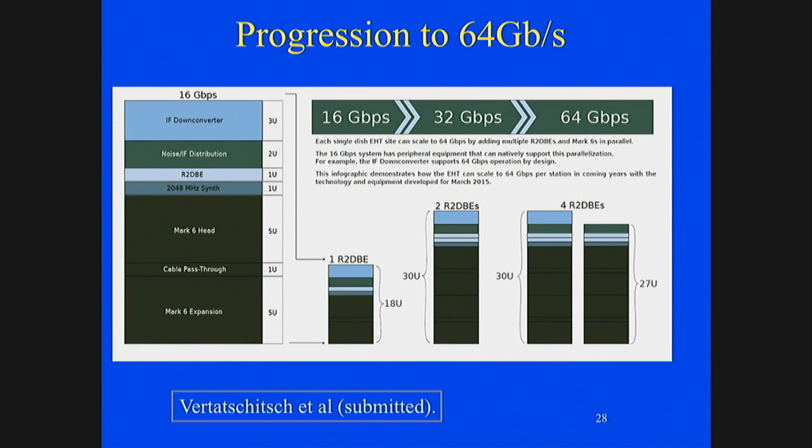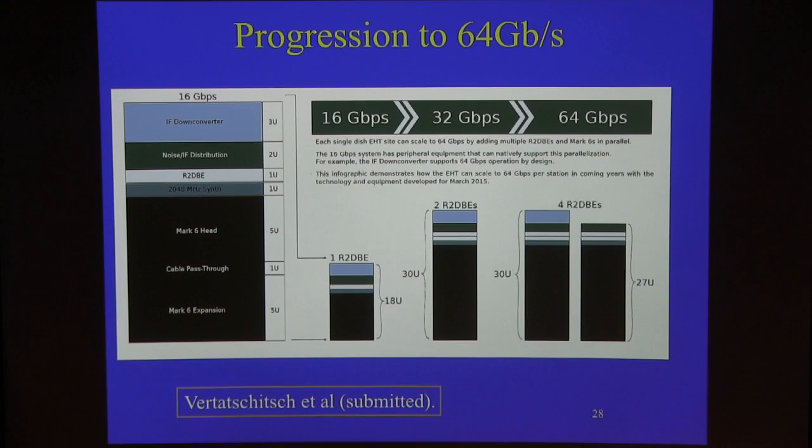The progression to 64 gigabits per second, this is kind of what it looks like in the field. We have a half rack, which takes us to 16 gigabits per second, a full rack to 32, and we need 2 full racks to get to 64 gigabits per second: 4 recorders and ancillary distribution systems and clocks and things like that. And we already have this installed in most places. In a few places, we already have 32 gigabits per second, and then we're going to go on to 64 gigabits per second.